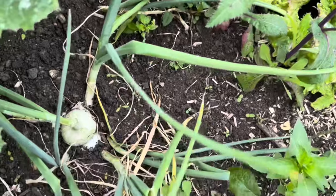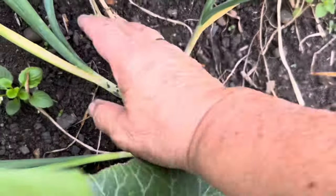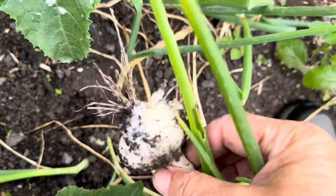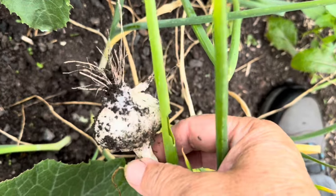And we planted a load of spring onions in here, but you can see some of them are very yellow, and if I was to pull this out, you would see that we've got, here we go, it's white rot. We do have a lot of onion white rot on my plot.